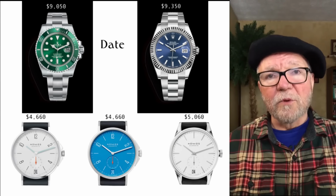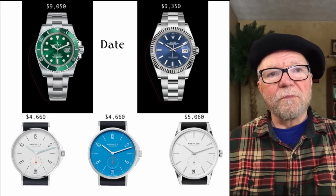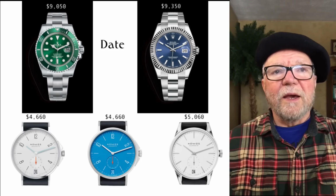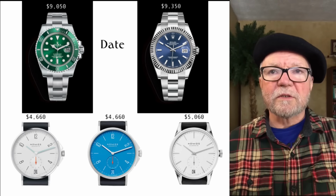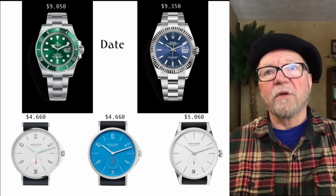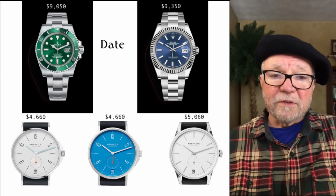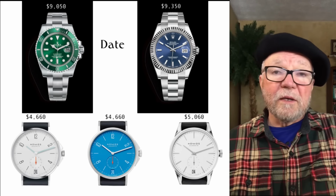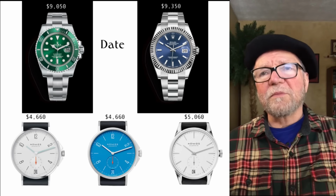So those are the time only. That's sort of the very beginning. Now the next group is the ones with the date. And all of the Nomos have the date at 6 o'clock, and the two Rolexes have the date at 3 o'clock. And both of the Rolexes are over $9,000 apiece. Again, these are a couple of Rolexes. I like them.